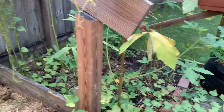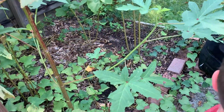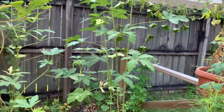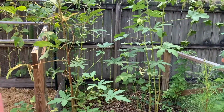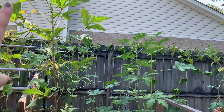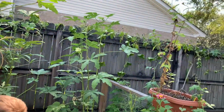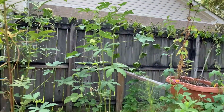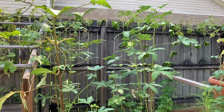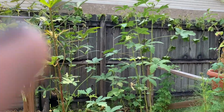Next up I have my little okra in the front. This okra here is probably almost 10 feet tall already. It's just crazy. They are growing and putting off a ton. This year I'm not doing so much okra fresh. I am just letting them go, dehydrating them, and we'll save them for later.